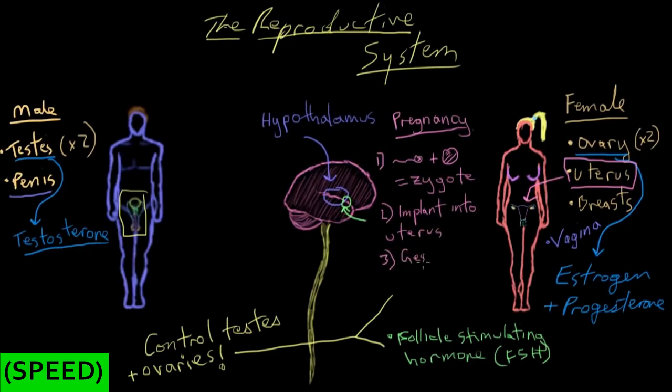The third step is what we'll really broadly call gestation. Gestation is basically the development of the fetus into a baby. So the development of all the fetus's organ systems, including their brain, spinal cord, lungs, cardiovascular system, their reproductive system, all the systems in their body. Gestation readies the developing infant to be born, and it takes about 9 months.